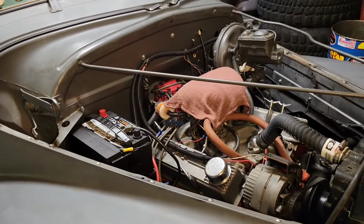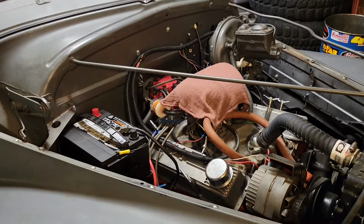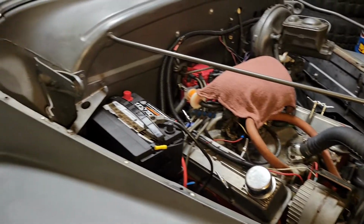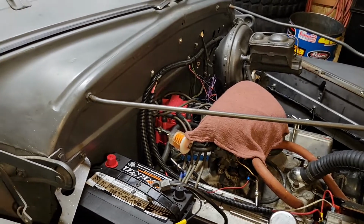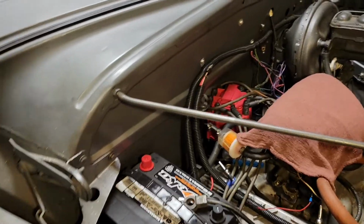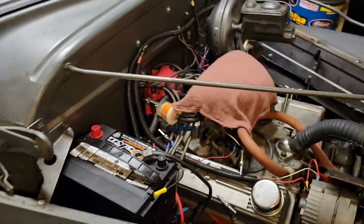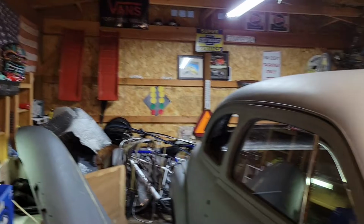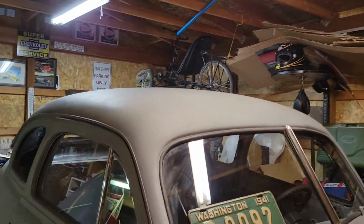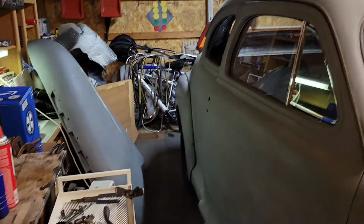So the first thing I want to do is get this motor running because it's been sitting, like I said, over 20 something years. And finally it's going. I had no leaks or nothing. Now I dropped in that brand new HEI distributor and it fired up on the first crank. So that was good. But yeah, I got a lot of smoke in here. Had to clear it out. I didn't want to do that again because, man, in the wintertime, that exhaust is really strong.